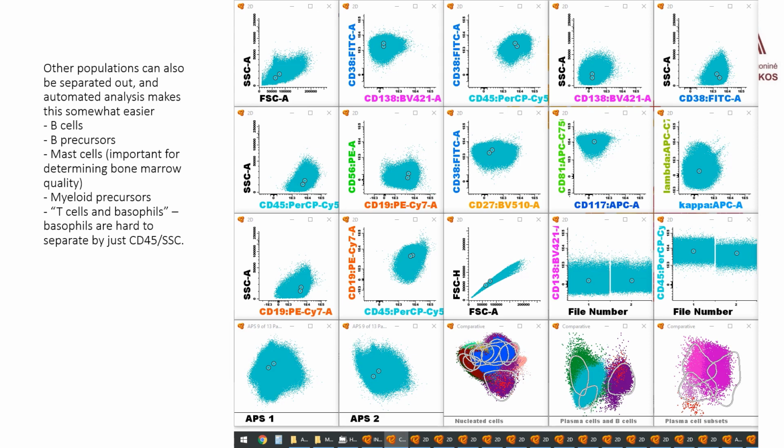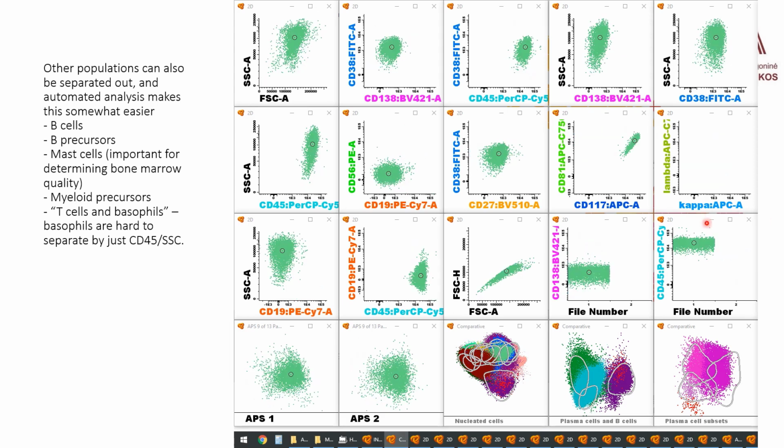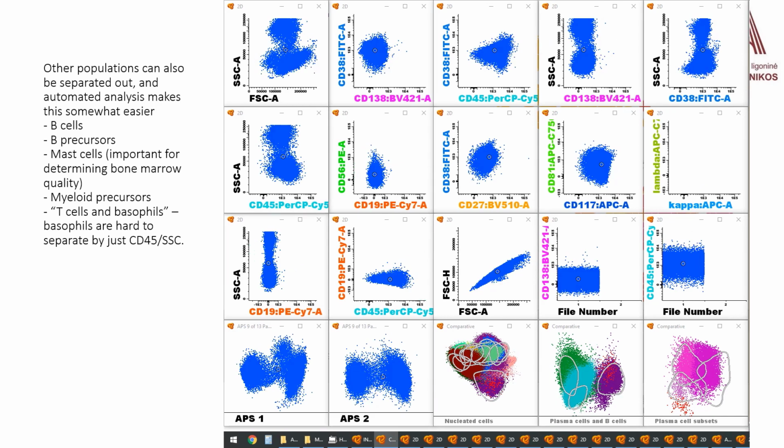And of course, you can gate other populations manually as well, such as mast cells, which may be important to show the quality of a sample. As I mentioned, hemodilution is an important factor in decreasing sensitivity, and mast cell concentration is a good measure of how good the quality of the bone marrow is. So if it's too low, it may imply hemodilution. Of course, there are other populations you can gate, and I'll show you some of that gating when I do the live gating demonstration at the end.